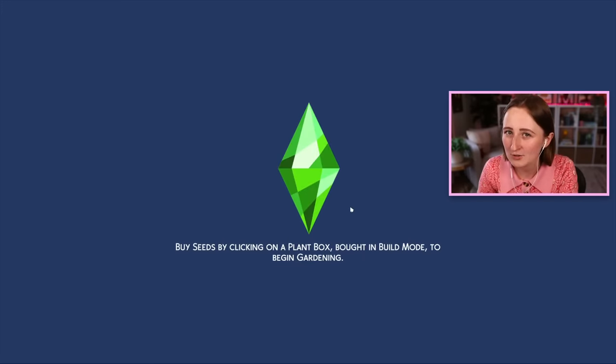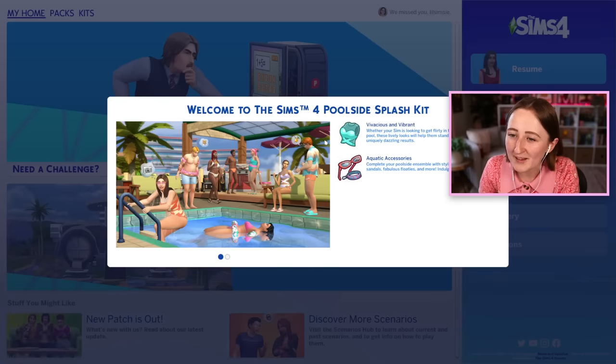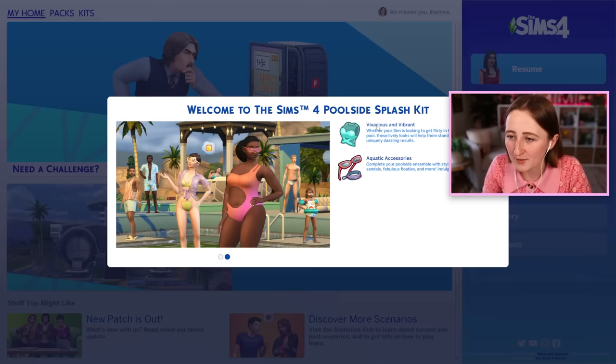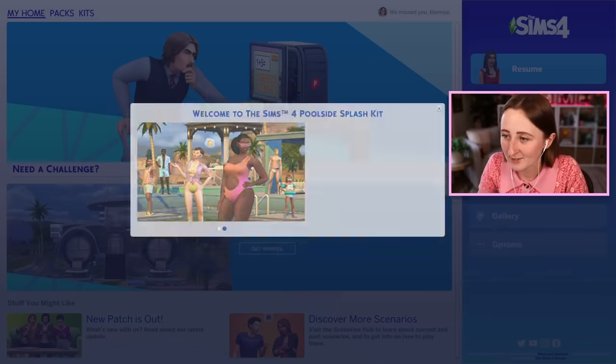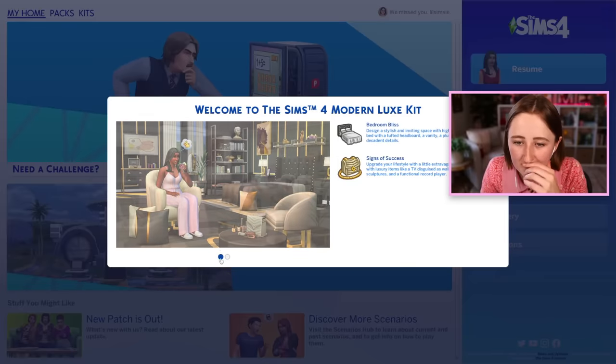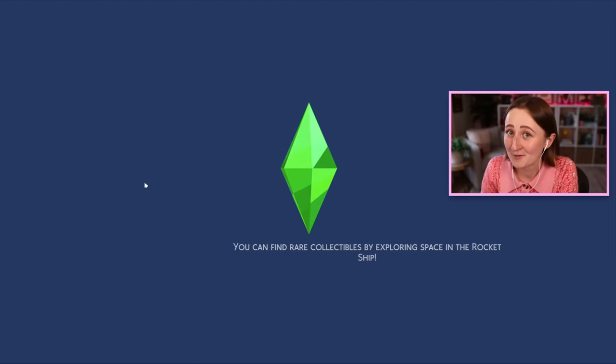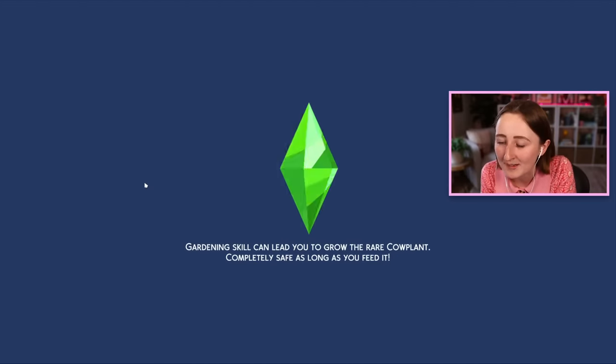So I think I'm gonna start in CAS. The weird pool floaties, I have to know what they are. I need to know if it's like an accessory, if it's an outfit. Vivacious and vibrant, okay, and aquatic accessories. Oh, I haven't seen that screenshot yet. This is new. All right, sorry, spoilers. Spoilers again.